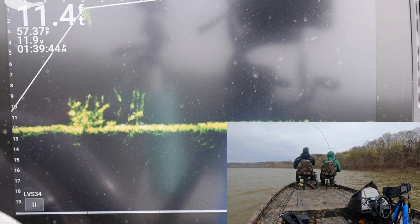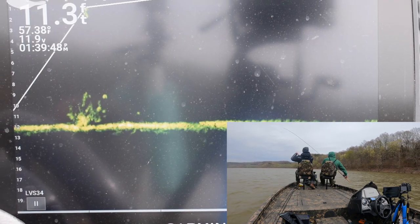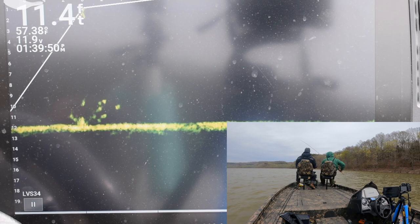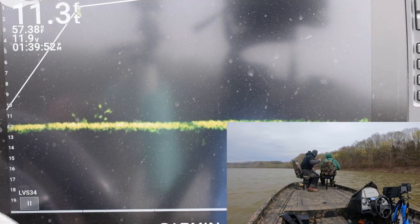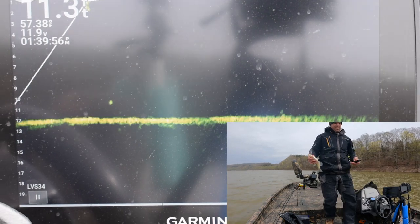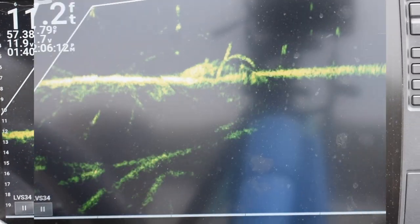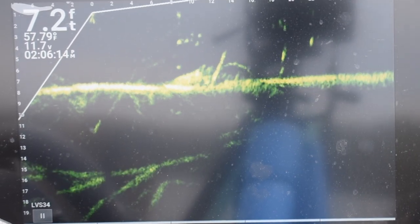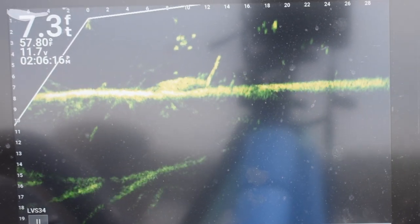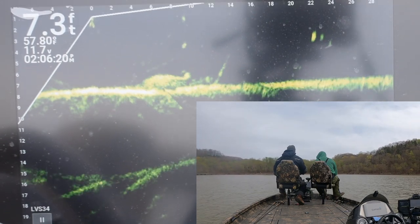I don't know if it's necessarily a moss bag, it doesn't necessarily look like one, but it's kind of like a submerged stake bed, or maybe it's one of those reed cane things, but anyway, not real bushy, and found some fish in it. And then we just started trying to look and target these fish.